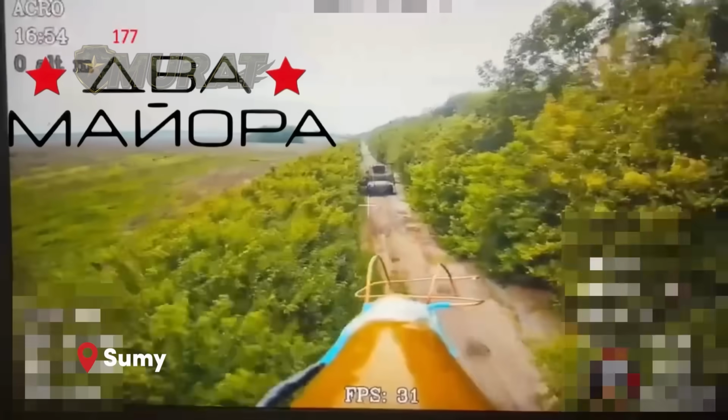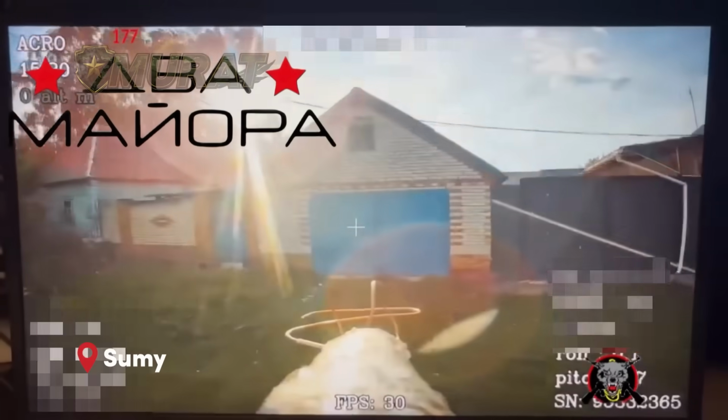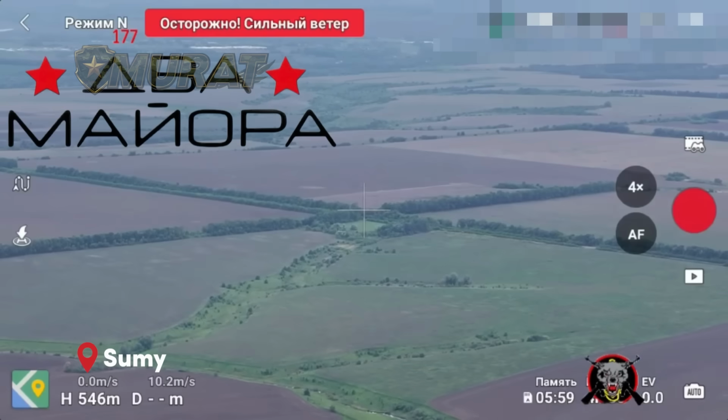Sumy direction. Marines of the 117th Independent Guards Marine Regiment are destroying positions and equipment of the armed forces of Ukraine with drone strikes in the village of Myropilya. The settlement is no more than 3 kilometers from Russia.